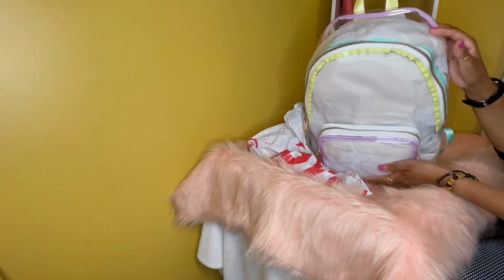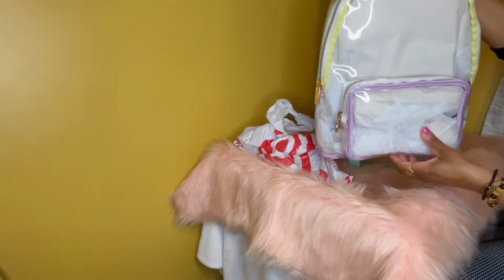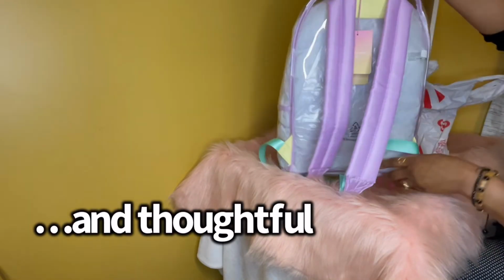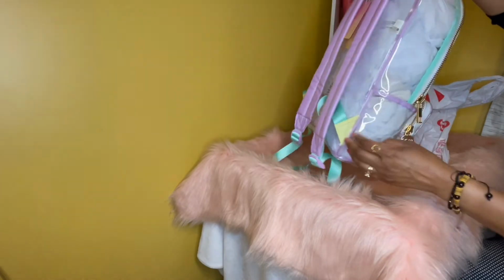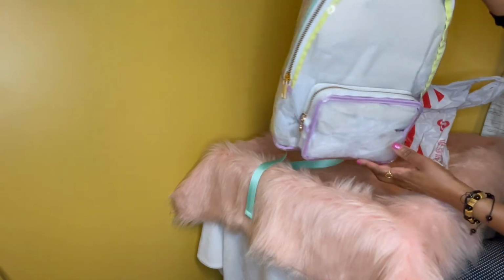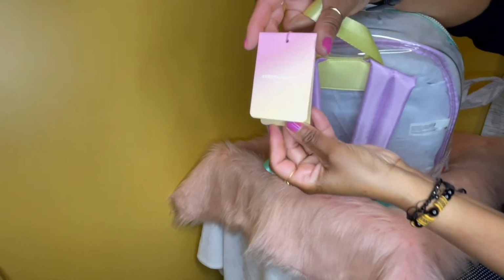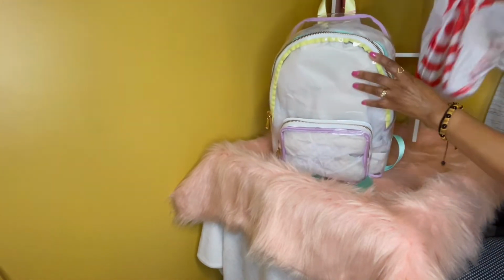She sent me a Stoney Clover transparent backpack. And it looks like this. Robin, this was so generous of you to send me this backpack. Look, y'all, look at the back of it. I will do a full video on her when I wear it. Let me show you the tag if I can a little bit. I'm going to try to show it to y'all. My ring light is making a big glare on everything. So this is a Stoney Clover backpack from Target.